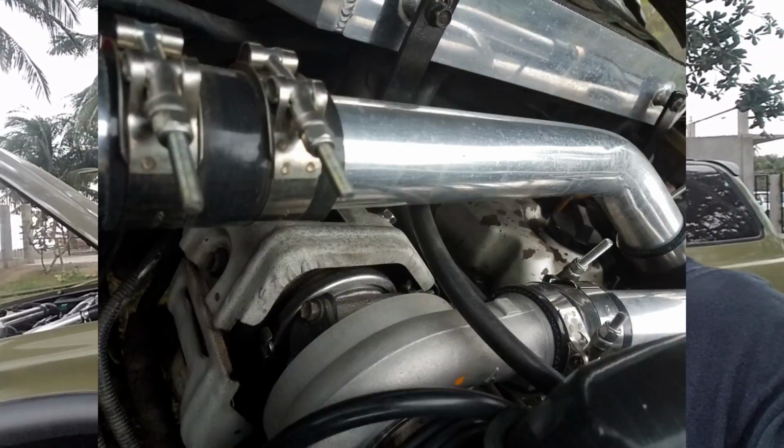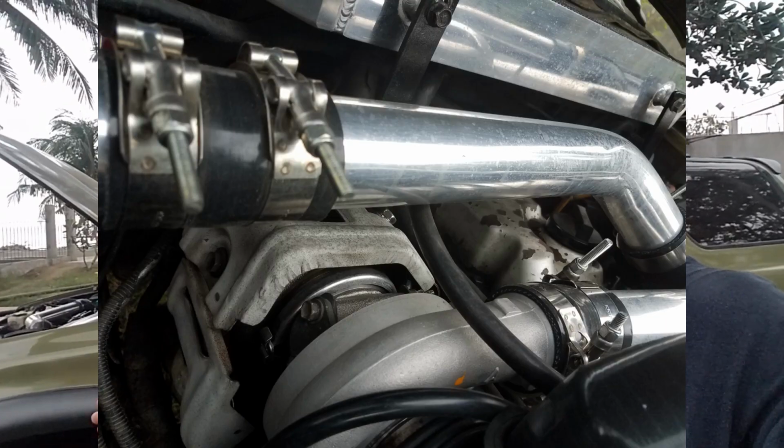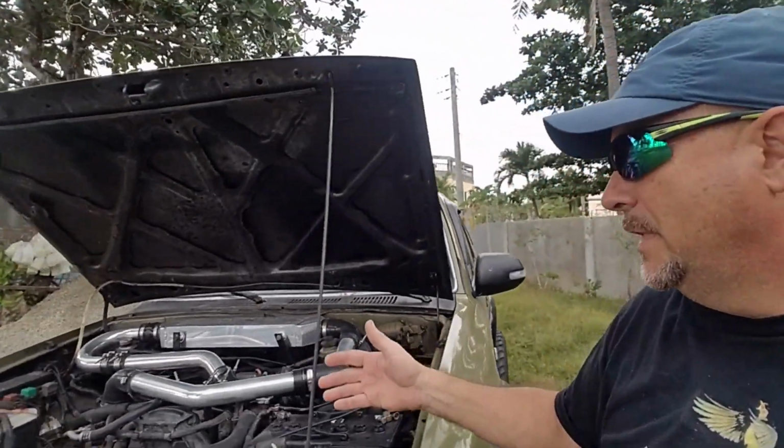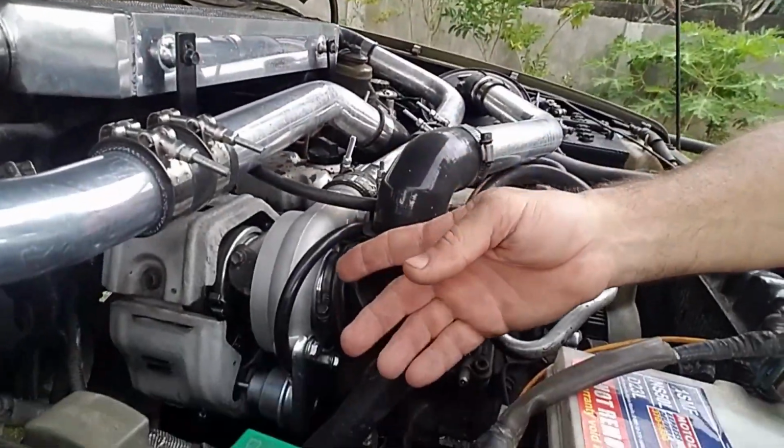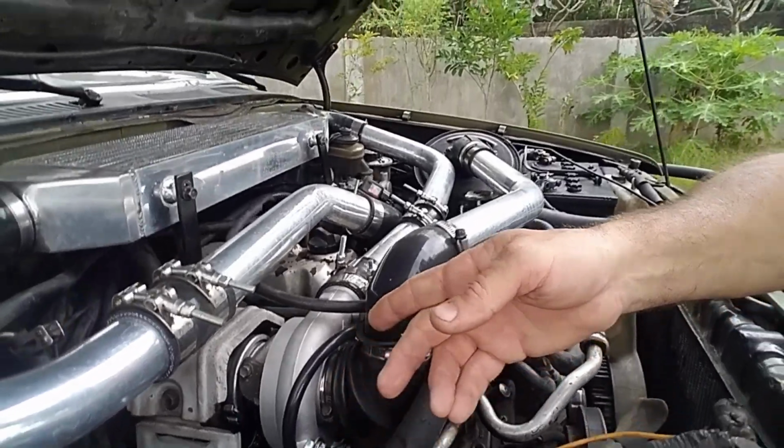Unbelievable, the power difference. This is more power than it had prior to the way it was with the old turbo before any of this. It is just pure magic. Now, did the intercooler. As you can see, it's all done. The turbo, it's done. CT20 right there.